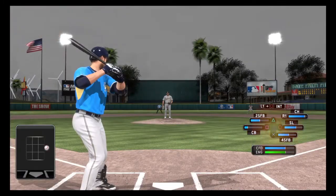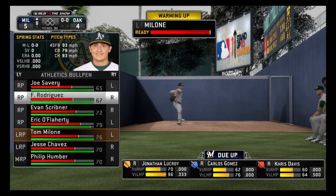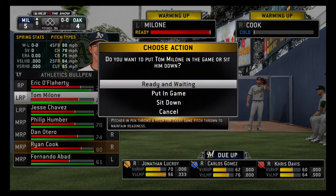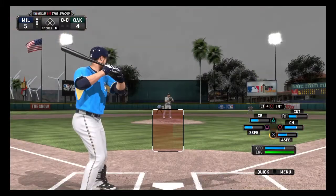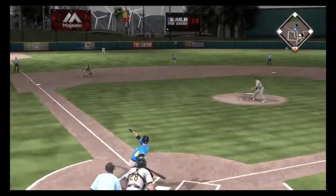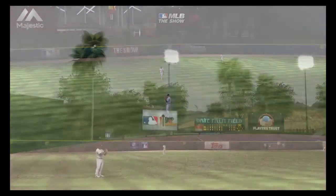Jonathan Lucroy will get us going now in the top half of the 8th. Tom Malone will be summoned from the bullpen now as he'll take over to start inning number 8. Line hard into left. But he'll hardly need to move out there in left as this is hauled in for the first out.